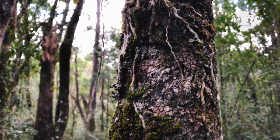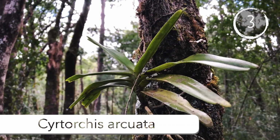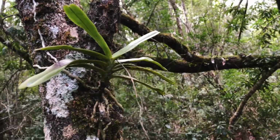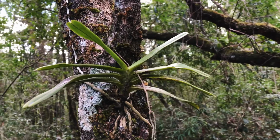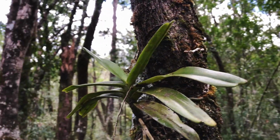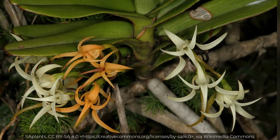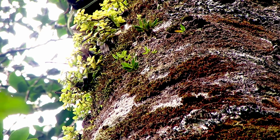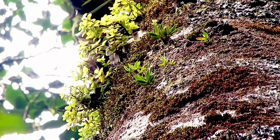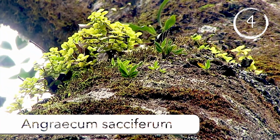And here is an amazing specimen of Ceratocaulos acuminata, also known as the curved bird orchid. The next orchids were high up in a tree and very difficult to get to with the camera. It was a clump of Angraecum sacciferum.